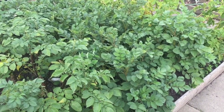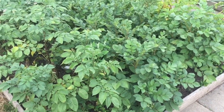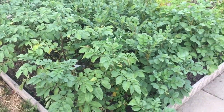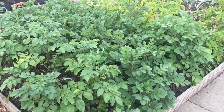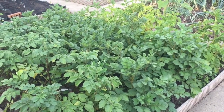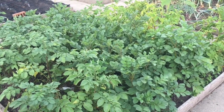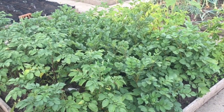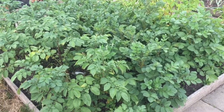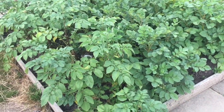It's been a while since I've given you a plot tour, so here's what my allotment looks like in July. We've had a lot of hot weather recently. It has cooled down the last couple of days, and we did get a little bit of rain at the beginning of the week, and we're due a small amount today. So firstly, I'm going to show you the potatoes in the ground.